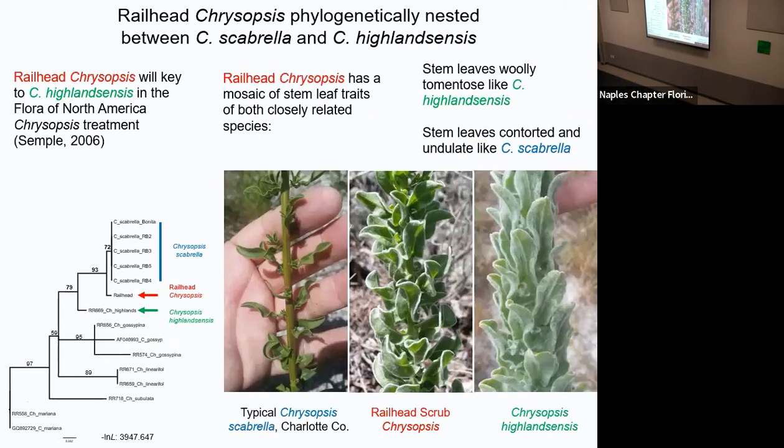So when we put our railhead Chrysopsis side by side with typical Chrysopsis scabrella, and this species, which I've indicated with the green arrow and in green text, Chrysopsis highlandensis, we can see that it almost seems to share features of both. It's got wavy margins that are similar to scabrella, but like highlandensis, which is one of the species that has the woolly white hairs on the leaves. So it has both of those features. In some ways, this phylogenetic placement for the railhead Chrysopsis made some sense in terms of these leaf characteristics that are, again, important for understanding Chrysopsis diversity.